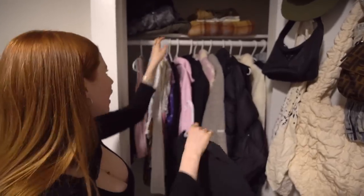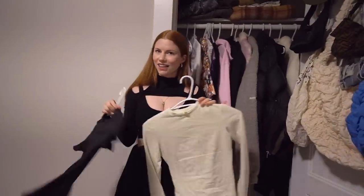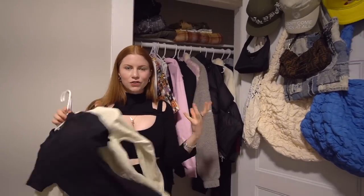So then I just wanted to show a few of my best basics right now. I've been loving Skims. It's actually the most comfortable everyday kind of shapewear ever.